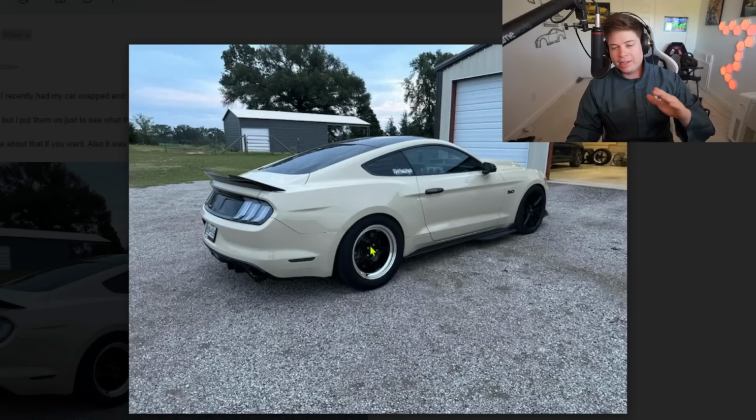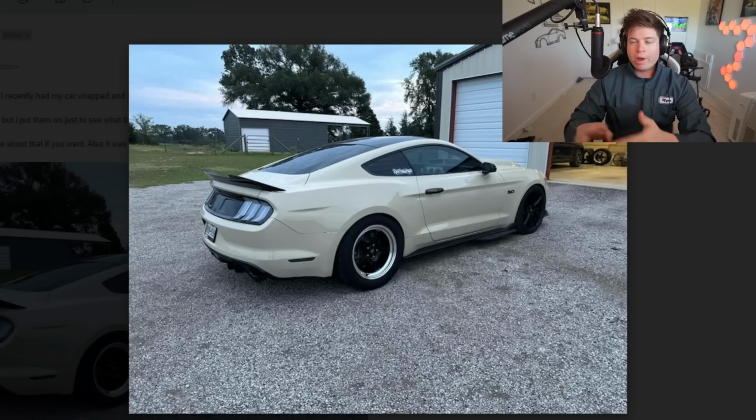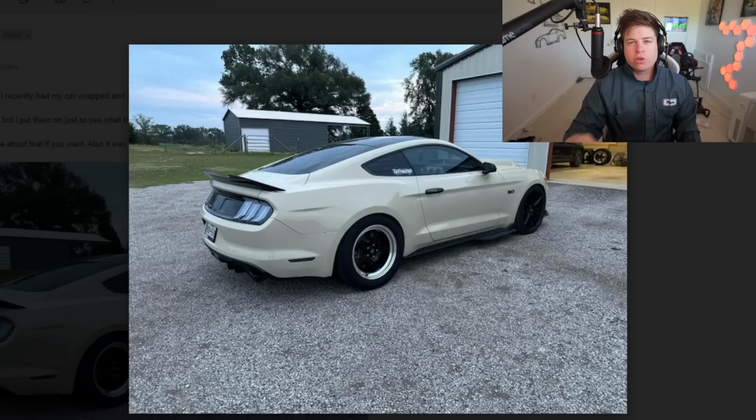Unless it's some weird editing lighting effect, I don't think this is a factory color. It looks like a creamy white. And I like it. I like the wrap. With that wrap and that color scheme, the taillights work. White on white, it could work. Black with those taillights I think is the cream of the crop.